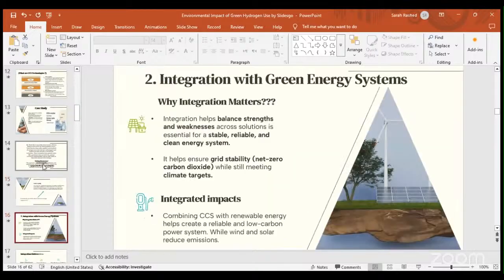But what do you think? Is it more effective, or the renewable energy like the green hydrogen, the solar power, the wind energy effective? Actually, the three of them are more important because the integration matters. Integration helps to balance the strengths and weaknesses across the solutions for a stable and clean energy system. It helps to ensure the grid stability while still meeting the climate targets of mitigation and adaptation.